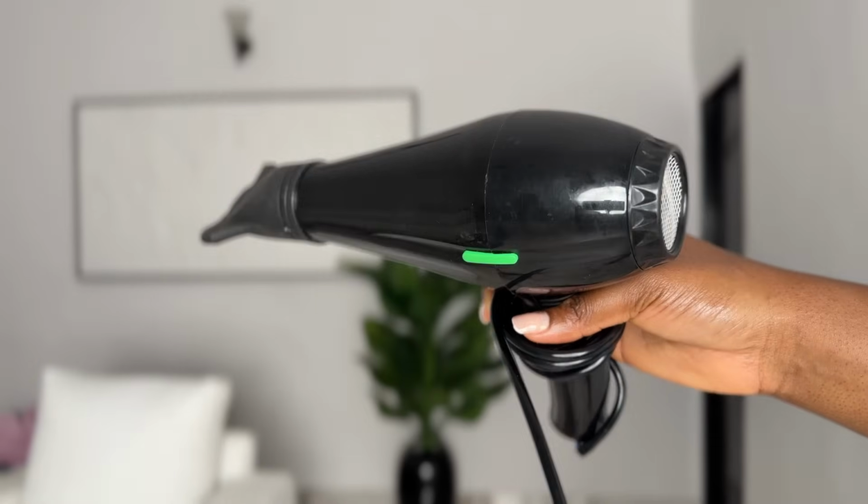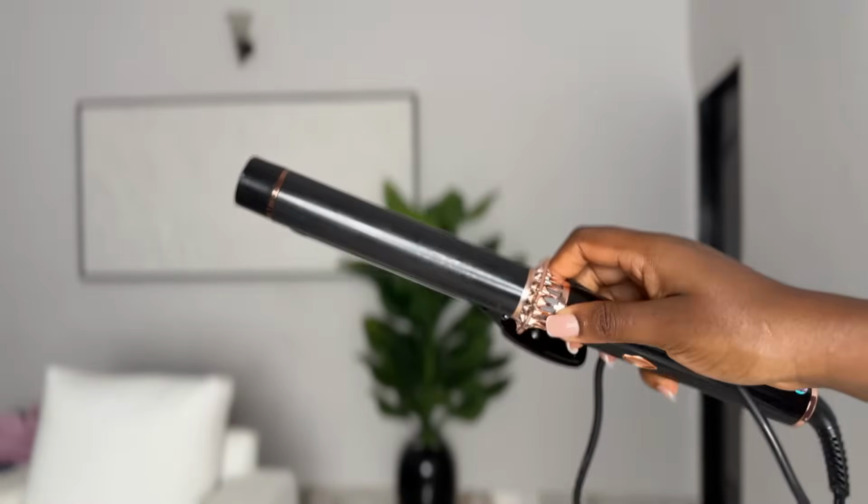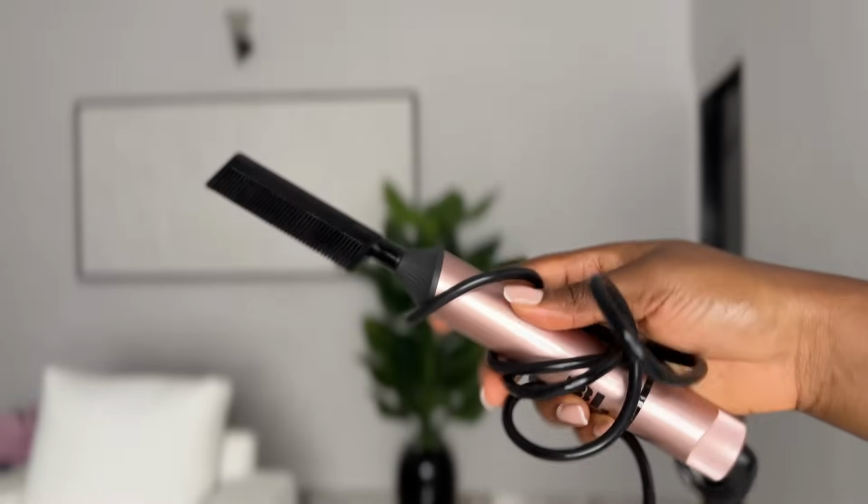So start with the basics, okay? A blow dryer, a hair straightener, a hair coiler, and a hot comb. From there, you can add more depending on your lifestyle. And not to worry, there are tons and tons of videos online that will guide you on how to use these tools. That's how I learned how to use them.